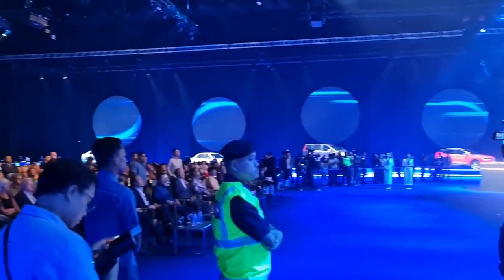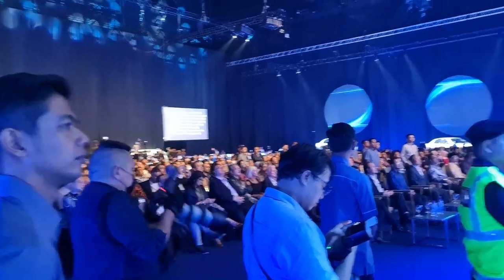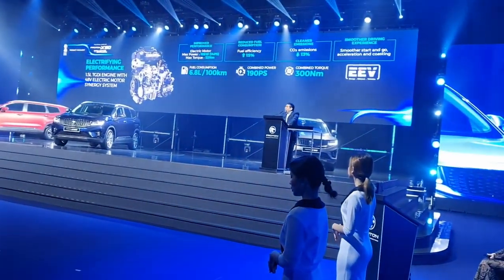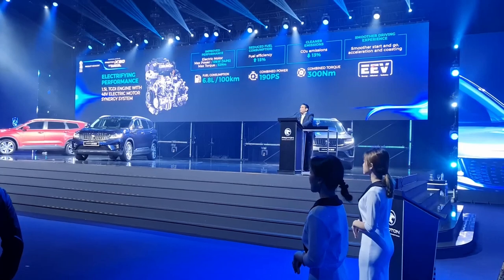We are proud to announce that the Proton X90 achieved an outstanding fuel consumption of 6.8 liters per 100 kilometers, which is no easy feat given the size and weight of this vehicle. Naturally, we have received the Energy Efficient Vehicle certification by MARii.